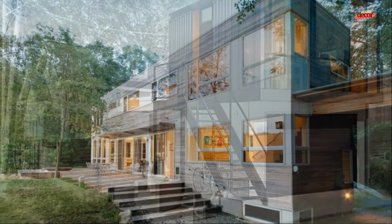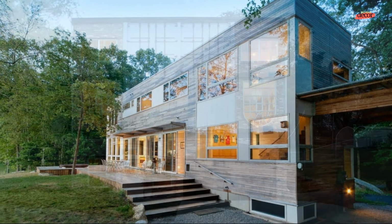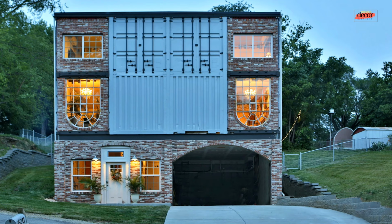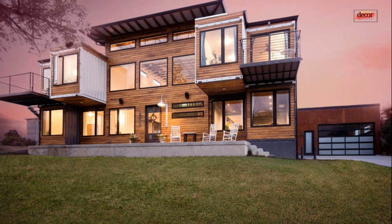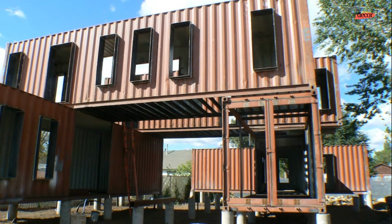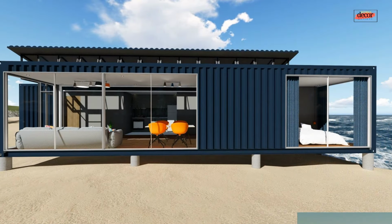Fifth, versatility. Shipping containers can be easily stacked, combined, and modified to create homes of various sizes and layouts. Sixth, relocatable. Prefab container homes are inherently portable, offering greater flexibility if you ever desire to relocate. Seventh, unique design. Container homes offer a distinctive, modern aesthetic, perfect for those seeking a home that stands out.